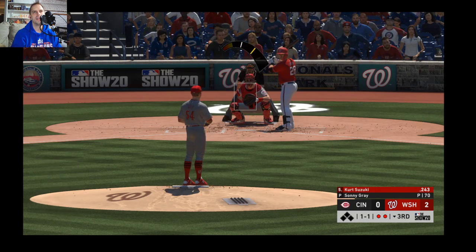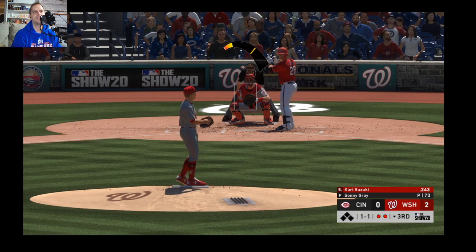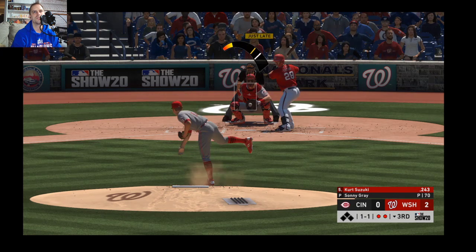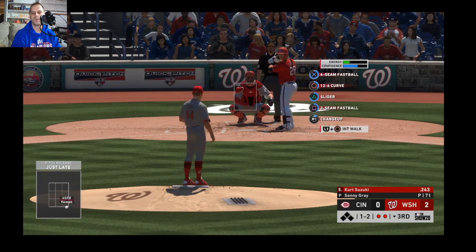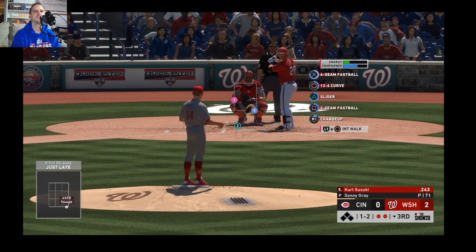I don't know how old Gray is. I'd have to look that up. I don't think he's too old. I think he was pretty young back in the, I'd say he's probably in his late 20s if I had to venture a guess.